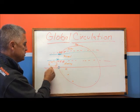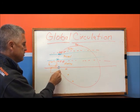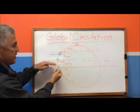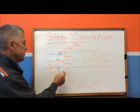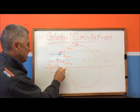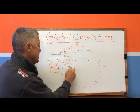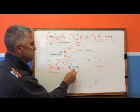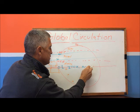And you'll have a mirror image in the southern hemisphere. So because both these areas are rising, what does that mean as far as pressure? Well, this is going to be an area of low pressure. And this area is what's called the ITCZ, Intertropical Convergence Zone. And also it can be called the doldrums.